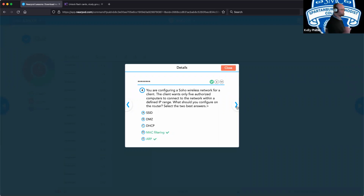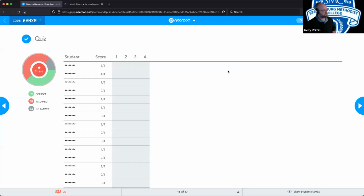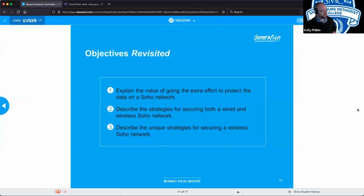And lastly, you're configuring a SOHO wireless network for a client. The client wants only 5 authorized computers to connect to the network within a defined IP range. What should you configure on the router? Select the 2 best answers: address resolution protocol and MAC filtering. All right. Questions, comments, concerns, complaints?